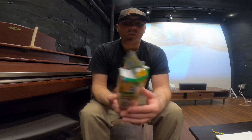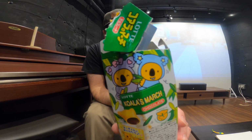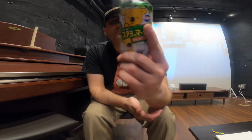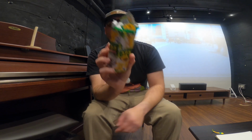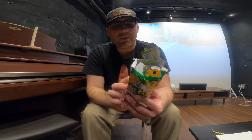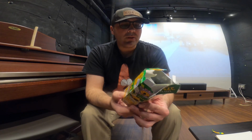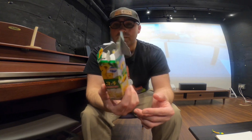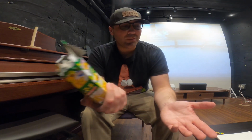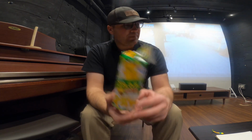Koala March. This one looks like you see the little brother and sister playing. That's cute. I like it. Good stuff. There's an Australian website on the back, savethekoala.com. I don't know if these are actually made in Japan, but they're good. I don't know the history. I'm sorry, didn't research it. But good koala cookies in Japan.